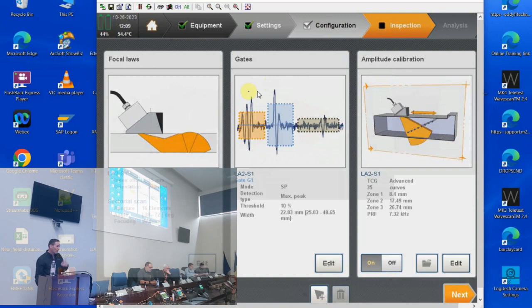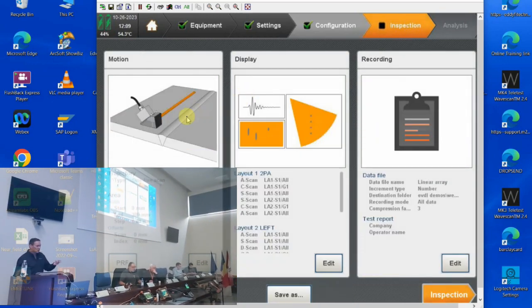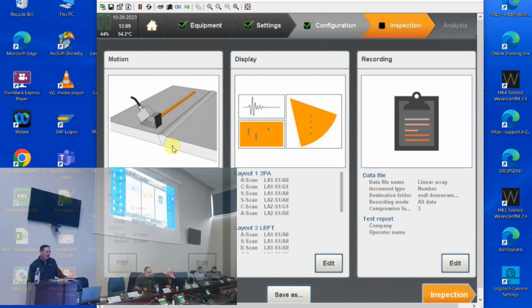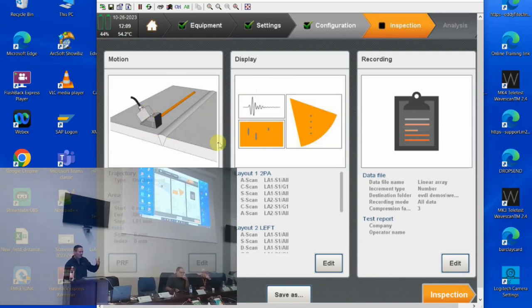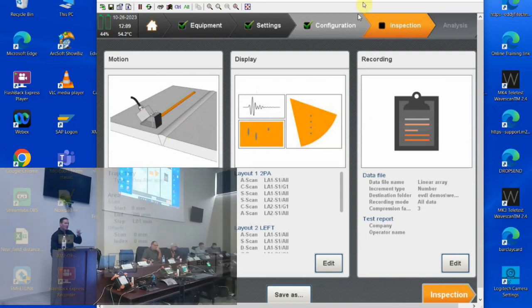Then we have a number of settings for configuration on the motion. This is normally when you use a scanner. You can basically set how you want the motion, what kind of scanner you have, going backwards, forwards, whatever. Display, I will show you later as well. You have a number of screens, and then the recording is how you want to record data.